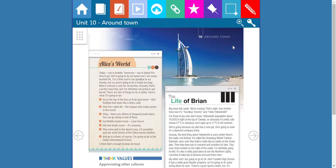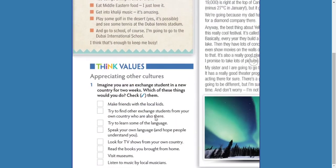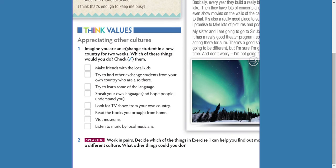So here I have an activity. It says, imagine you are an exchange student. What's an exchange student? It's when you go to other places and exchange with other classes, no? In a new country for 2 weeks. Which of these things would you do? Check them. Imagine you are going to a different country: Brazil, Argentina, Canada, United States, United Kingdom, Germany, Italy, whatever. Which of those activities would you like to do?